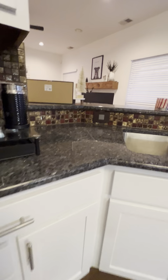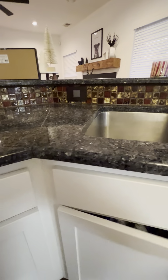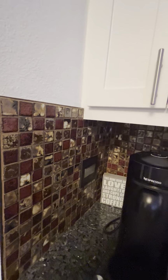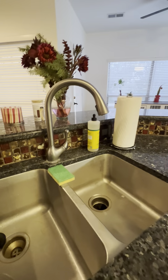The quality looks pretty good on the cabinets. They're not the highest end cabinets, but seem to be in pretty good shape. They don't creak or stick. They're not soft close, but it's not a big deal. Stone countertop.